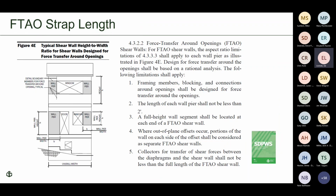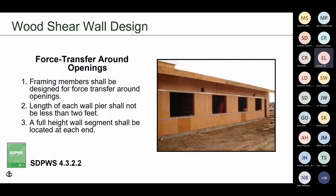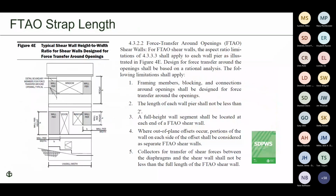The strap length. Again, we got those straps going up above the window. You also need a strap up at the top that's going to transfer your shear loads from your diaphragm down into your wall. But above the openings themselves, there was a code section in there that used to say your straps have to be continuous throughout the entire length of the wall. People are getting the straps above openings confused with the straps from the diaphragm.